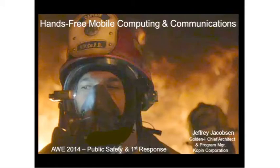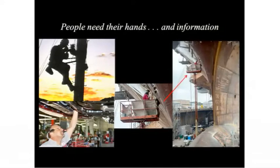Okay. My name is Jeff Jacobsen. I'm the chief architect, and I run the GoldenEye program at Kopin Corporation. Unlike the prior discussion, we're actually in the business of building things that are very rugged. And what we find is that people need their hands free, but they also need information.